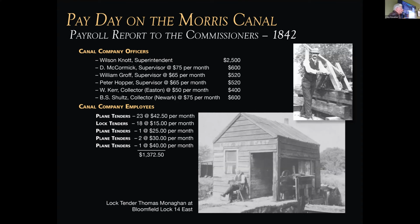The smaller guys, the plane tenders, the average plane tender is making $42 a month. Lock tenders are making about $18 a month. And the total payroll was coming to $1,372. They got a house with that. Makes all the difference, I guess.